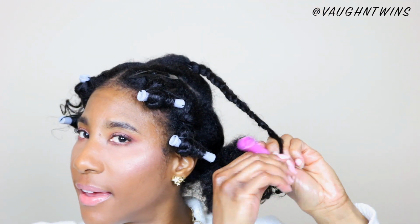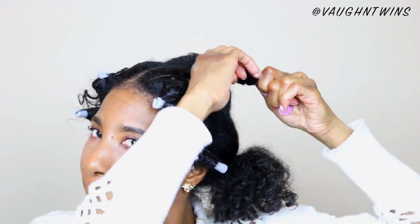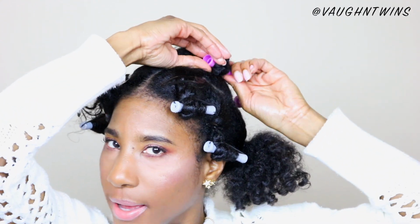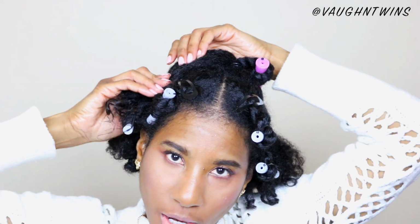And then what I do is take a larger perm rod, this size, and roll my hair up. I'm gonna roll it all the way to the top of that ponytail, like all the way up there, because for me, I just like my curls to be tight.